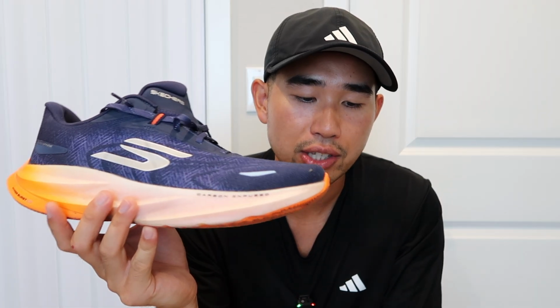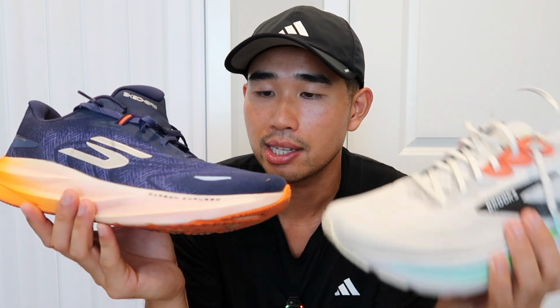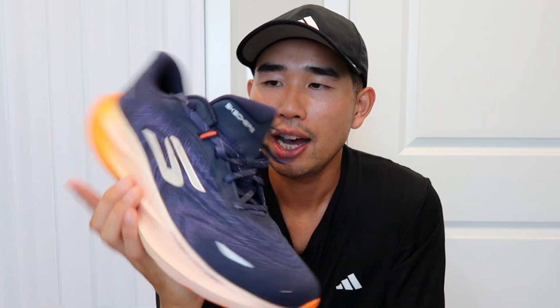Now, the Skechers Aero Sparks upper, I feel like it's a kind of thicker knit material. I think they say it's a mesh on their website, but it definitely feels more cloth-like. What I do like about the upper is that it's very soft. It's a little bit softer than the Go 17's upper in my opinion, but I don't like that it feels a little bit thick. The ventilation is decent. There's a little bit of light shining through when I do the light test, but it's not the best.